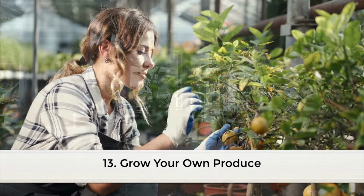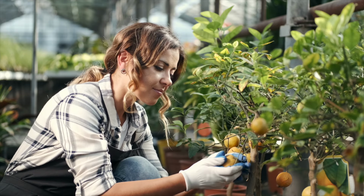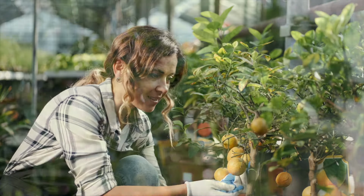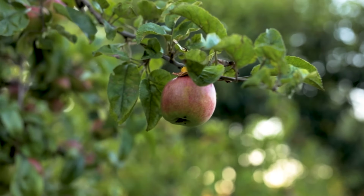Grow your own produce. If you have the right environment and motivation, you can save tremendously on food by growing your own produce such as vegetables and herbs. You may even live in an area that favors producing fruit such as orange and apple trees, even berry bushes, in which you can invest in those items, or already have them if you're really lucky.